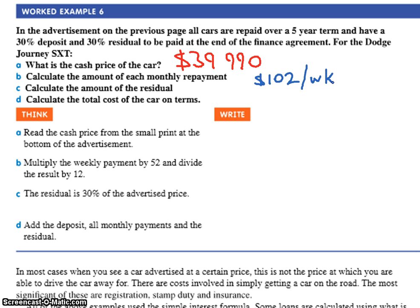Is that when you times 52? Yeah, you've got to change it to a yearly, so you times it by 52, and then you divide it by 12. So I'm going to say times by 52, divide by 12. I'm going to do it in one go. I'm going from weekly to yearly by timesing by 52 and then dividing by 12 to bring it back to monthly. Is that cool? Yeah. Alright, so someone chuck that in.